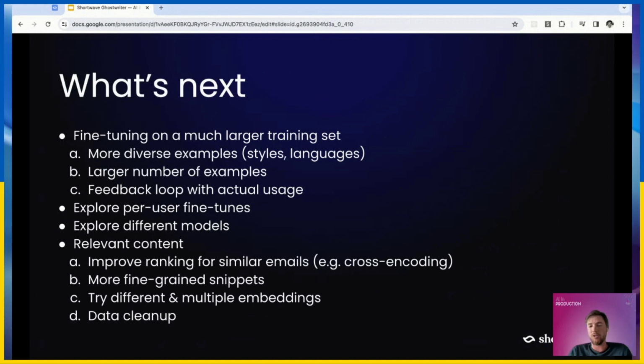We want to explore different models. We're not tied to the models we have in production today. And it turns out this space is changing so rapidly that the best models are changing on a weekly or monthly basis. And then the other thing we want to look at is how to include the most relevant content. So we can look at improving the ranking for similar emails. Right now, we just use similarity, which works fine, but there are probably lots of benefits to get from using something else, looking at cross-encoding, etc.